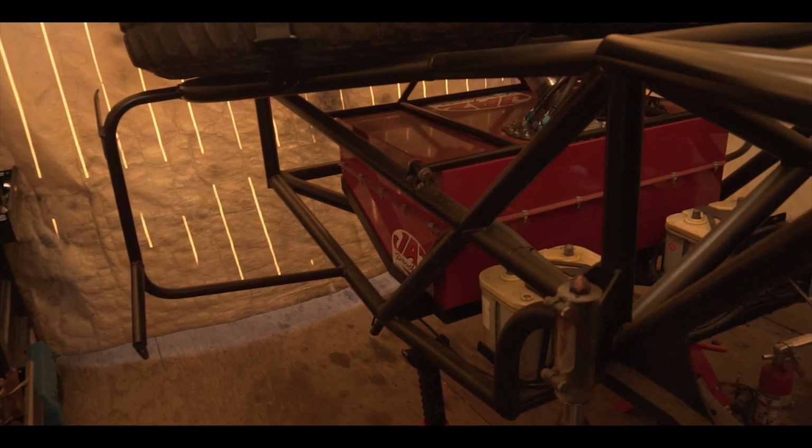So if you've been following me, you know that this V8 swap has been taking close to 2 years, maybe 3. I'm gonna have to check that. But since COVID-19, I've been stuck at home and I've had nothing but time. And so the last couple weeks, months, I've been spending 8 hours a day just doing stuff to it.